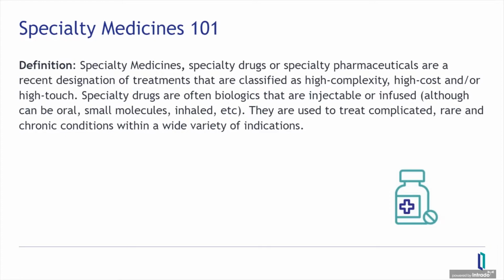These medicines often have specialized distribution, storage, and handling requirements to ensure appropriate conditions are met, and additional and significant patient contact, what's typically beyond the norm, is required for these meds to manage side effects and ensure treatment compliance.